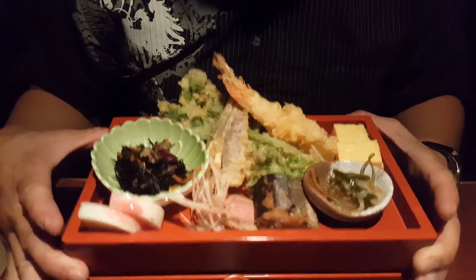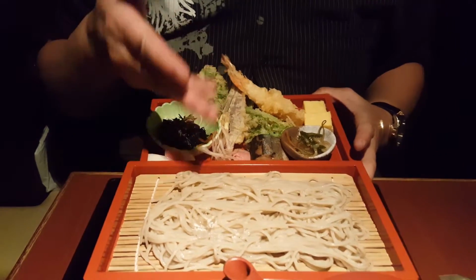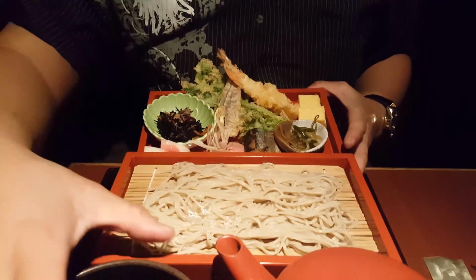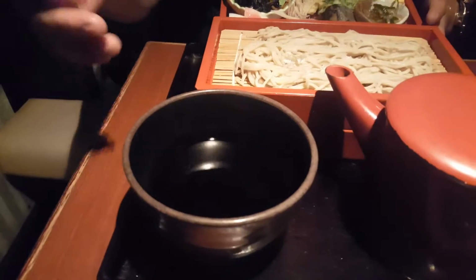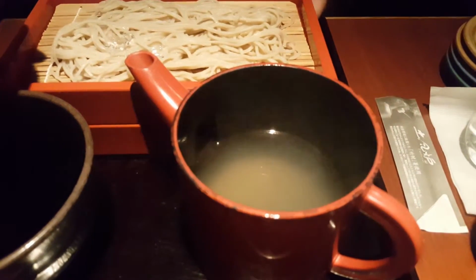So this is the main course. Underneath it, you had that fresh soba noodle that we've been looking for. What they've done is they've given you a soba broth for you to dip it in, but also a hot broth to warm up your noodles if you want them hot.